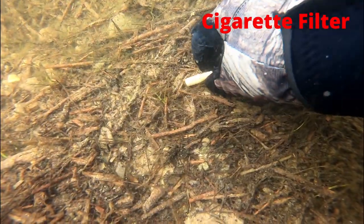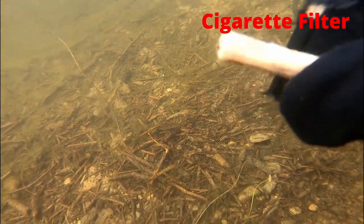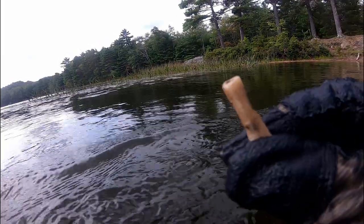I hate finding these in the water. This is a cigarette filter. One of the worst things that you can get into the waterways. They have tar, nicotine, arsenic, all kinds of other poisons that get into the waterways.